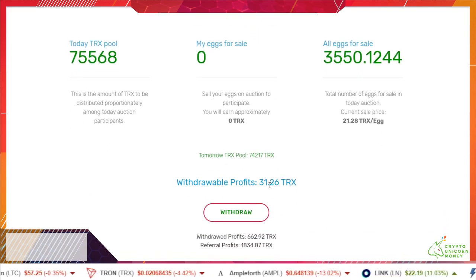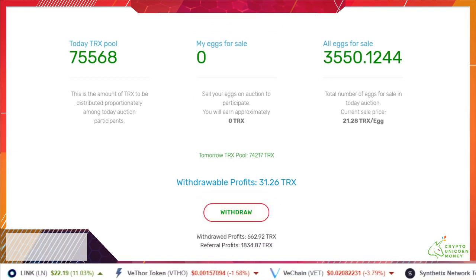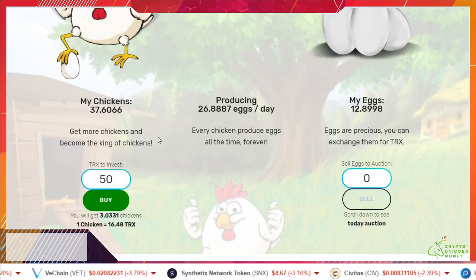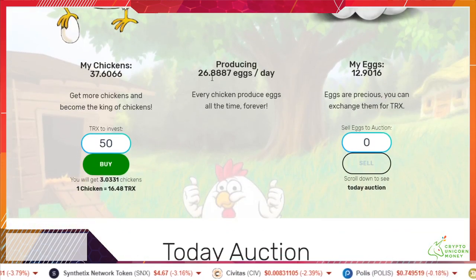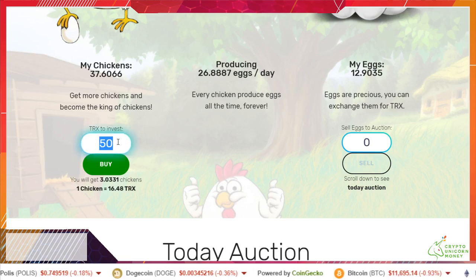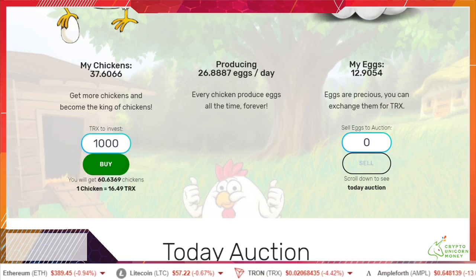So I have 31 TRX available for my egg cells. We'll go ahead and withdraw that. If we come back up here, I'm only producing 26 eggs a day. So I want to get that up, especially with the chicken price so low. If it goes a little lower, I'll probably buy some more. If it gets under 10, I'll be buying more. So go ahead and purchase those.